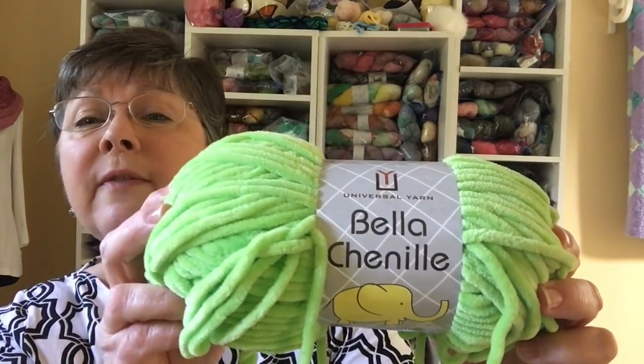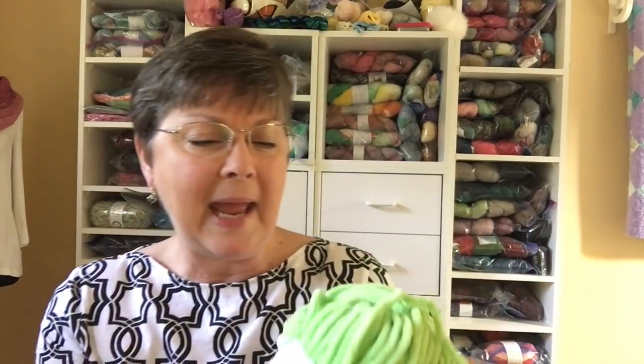I have previously shown the baby blanket that I made for him when he was born, and that one has really shown its wear. It's been washed well over 300 times, and it's really falling apart, but he still loves it, and he loves it being soft. And I showed him this yarn. This is Universal Yarns Bella Chenille. It's not the same brand chenille yarn that I used for his other blanket, but it is a chenille yarn like that was. The stitch on that one was very open, and I don't think that's helped it wear at all. So I decided, while I was making those dishcloths, the pattern, oh, I didn't even tell you the name of the pattern.